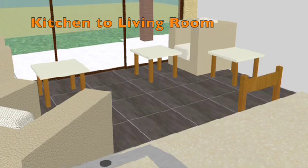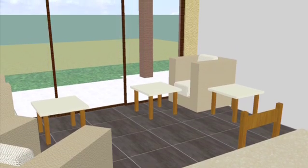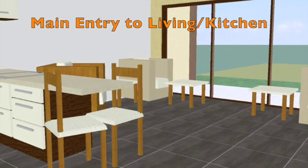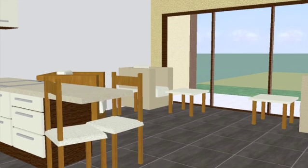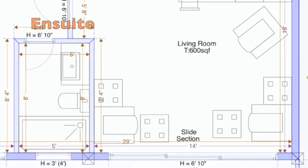Here you can see the living room from the kitchen, and then from the main entry back towards the living room again. Note those end tables are representing ottomans. Okay, let's jump into that ensuite.